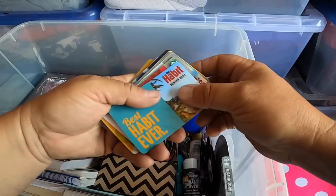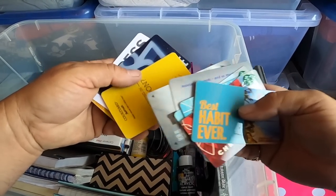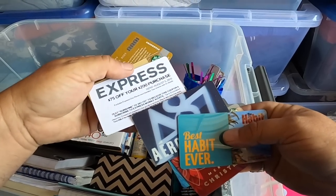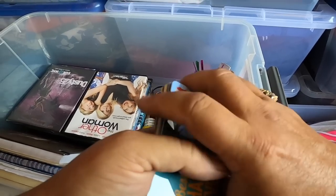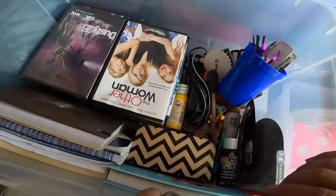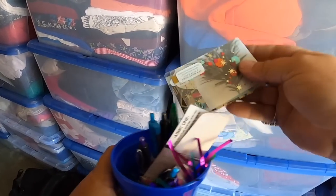Starbucks. The Habit. Oh my, what the? Hey, what? Aeropostal. What? And this one expires 2015, but oh, please let those Starbucks have money. That is great. I'll put that in my pocket. So good. What else we got in here? Oh, jeez, almost missed that.